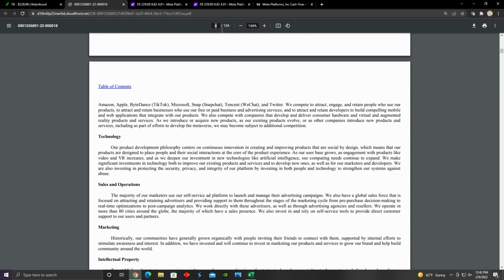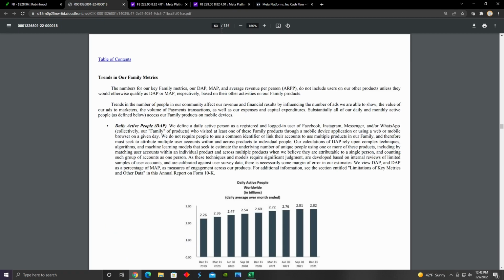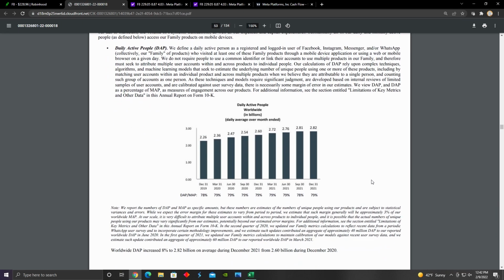And the next page I'm going to skip to is page 53. And right here we can see the amount of active users that Meta has on their different social media platforms and their Family of Apps operating segment. Right here they talk about their daily active people on their social media platforms, and we can see that that's been growing pretty substantially from December 31st, 2019, when it was at about 2.2 billion daily users, and then in December 31st, 2021, when it was at 2.8 billion users.